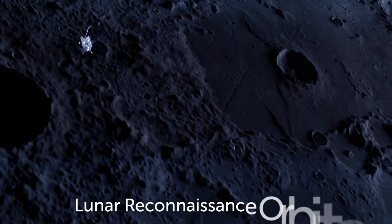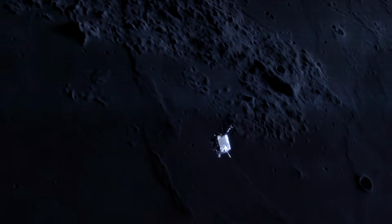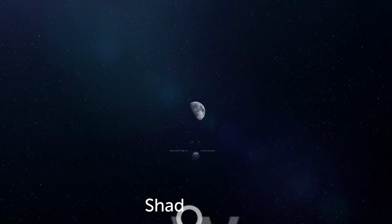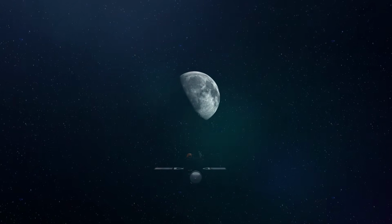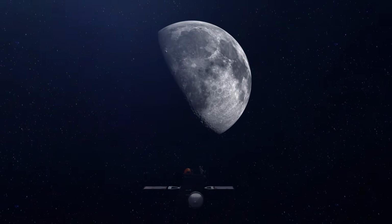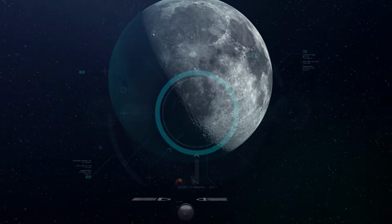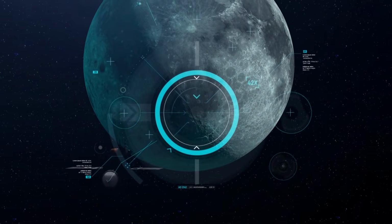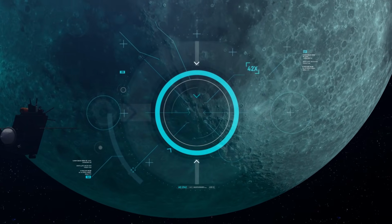However, NASA's Lunar Reconnaissance Orbiter uses all kinds of radars and sensors to sniff out what the crater looks like inside. And now there's an even sharper tool, ShadowCam. A camera so sensitive it can capture details in light 100 times dimmer than what our eyes can see. Basically, the ultimate night vision device. With it, we can finally map those pits without even setting foot there.